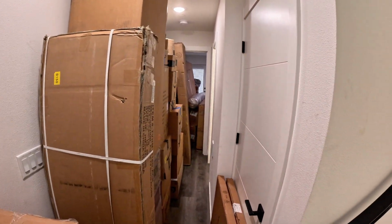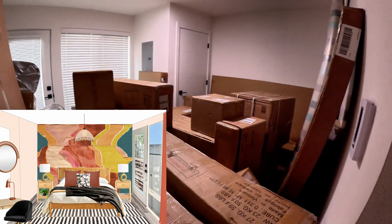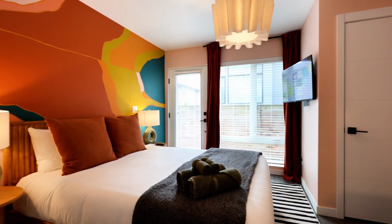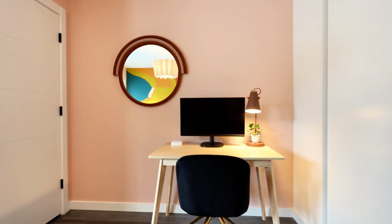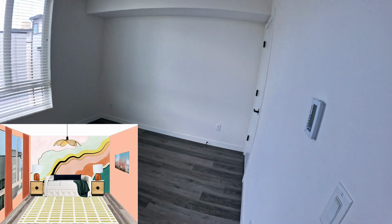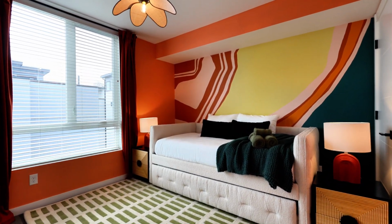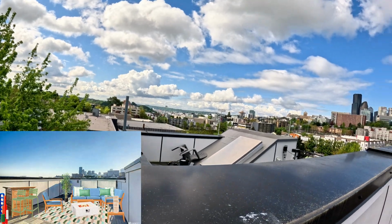It's not just about creating beautiful spaces. It's about the hustle, the creativity, the unexpected challenges, and the small decisions that turn an ordinary rental into an experience guests remember forever. But we're not just stopping here. Next, we're heading down to sizzling hot Scottsdale to design a huge house with a beautiful pool. And trust me, that's going to be a completely different challenge than this rainy Seattle Airbnb.